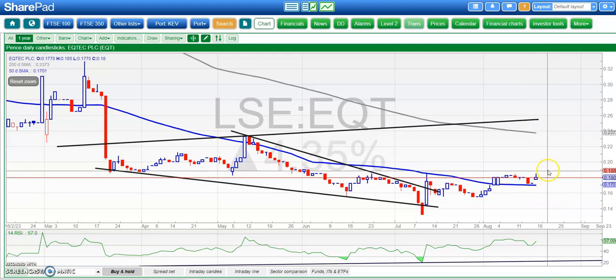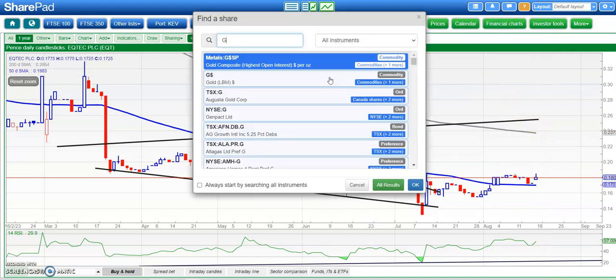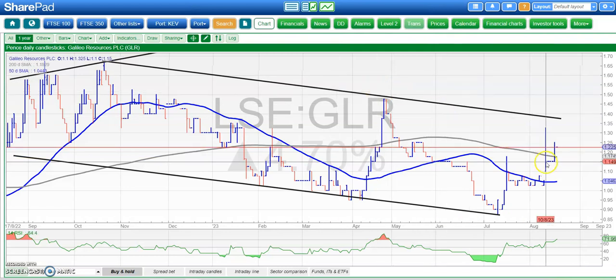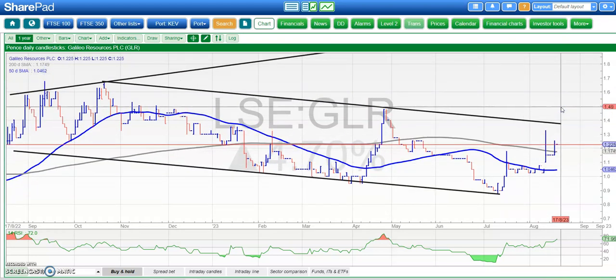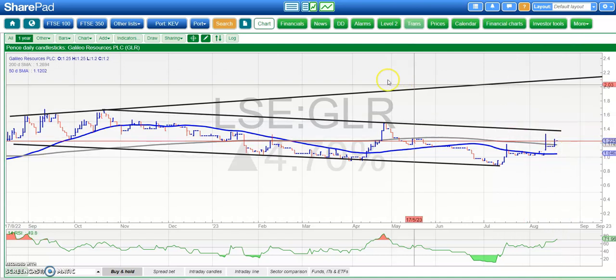Bounced off RSI 50 as well, so that is quite encouraging. On to Galileo, and here the picture is one of basically holding above the unfilled gap to the upside that we had last week. Initial target here was towards 1.4 pence. Maybe a 1 to 2 month view is up to 2.2 pence at the top of that broadening triangle from this time last year. But while we're above that 50-day line, feeling quite chirpy about Galileo's prospects.